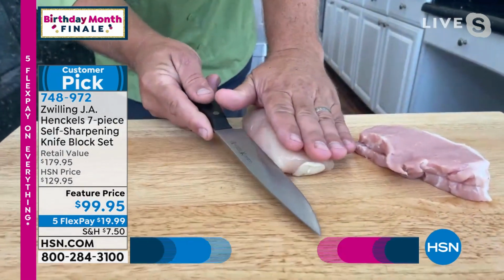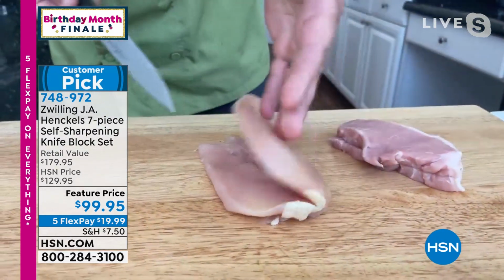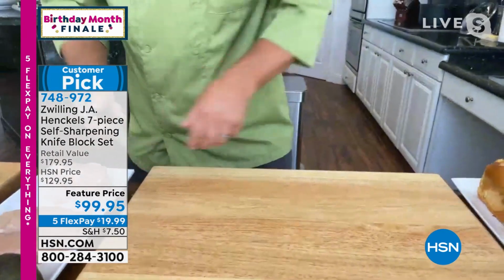So quick and easy. All you do is press and move the knife, and it cuts every single time like a razor blade. You can stuff that with crab meat. You can stuff it with your veggies if you like, a cream cheese vegetable. I'll tell you what, every time you pick up this knife, you're going to absolutely love it.